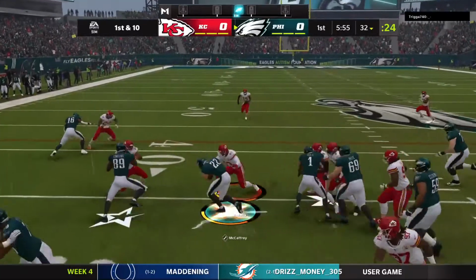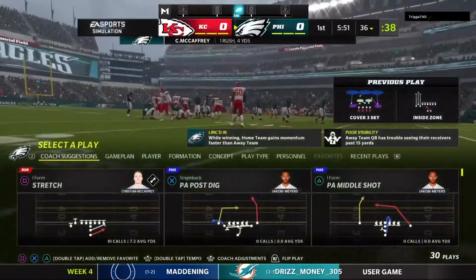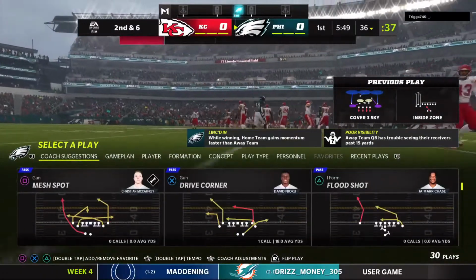First carry for Christian McCaffrey. Takes this one across the 35 to the 36, a gain of about 4.